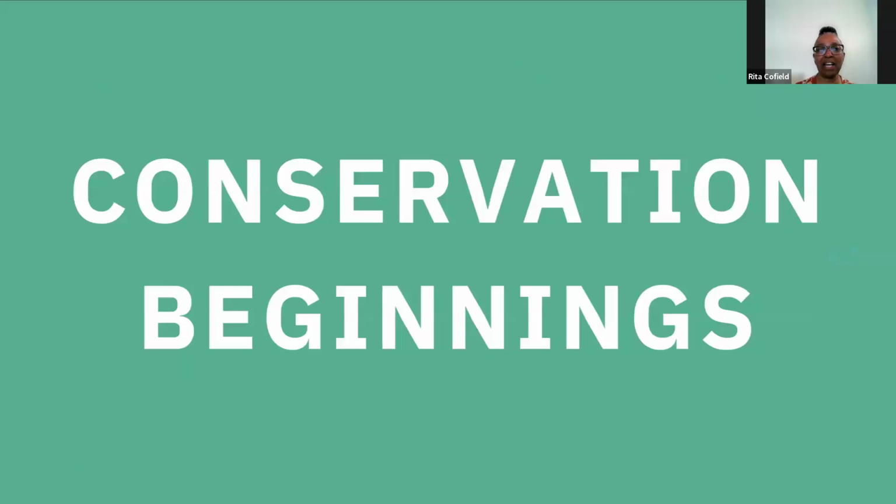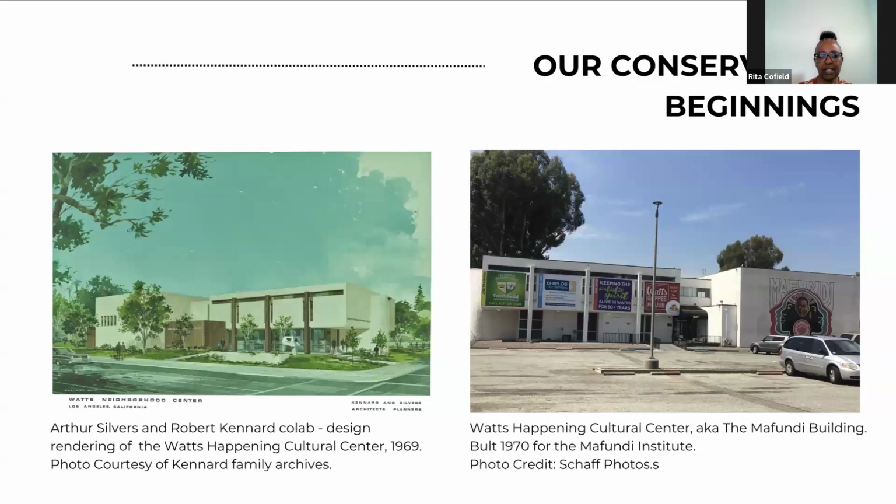Okay, so my name is Rita Cofield. I have an undergraduate degree in architecture and planning from Howard University, and an advanced degree in heritage conservation from USC. My first preservation challenge actually started in my community. It began as a response to a call from community leaders in the Watts neighborhood when a beloved and important community space that you see pictured there that's owned by the city was threatened with potential demolition.